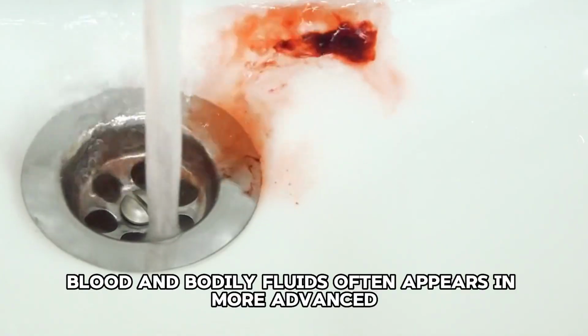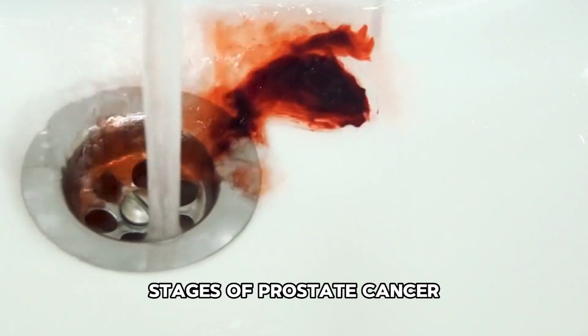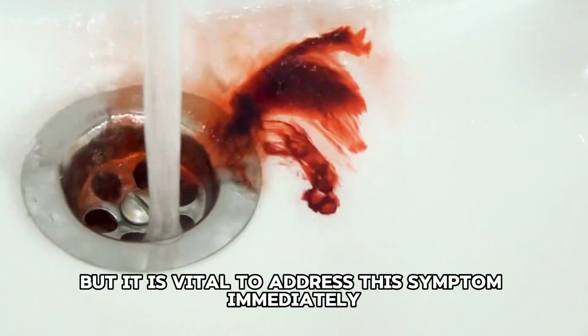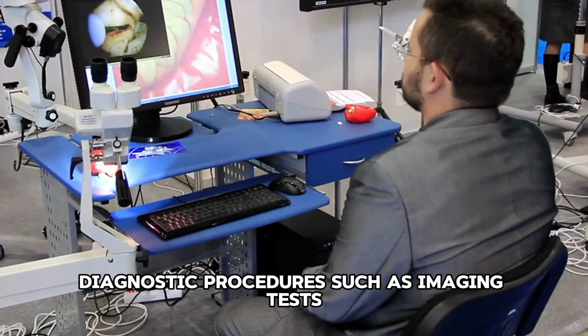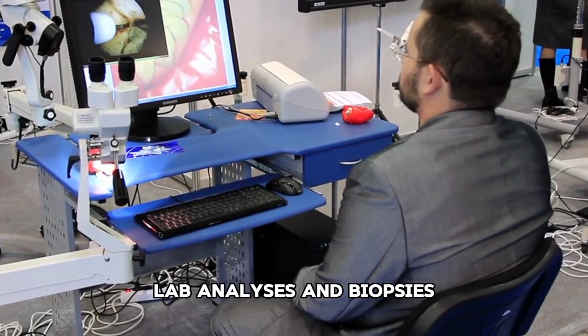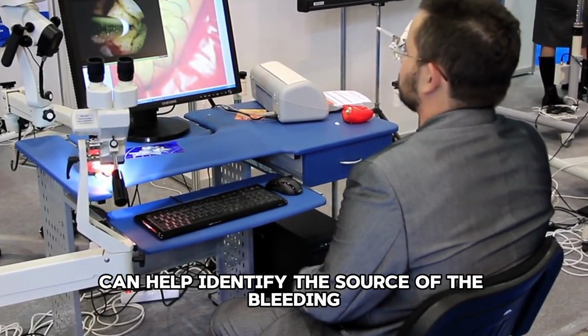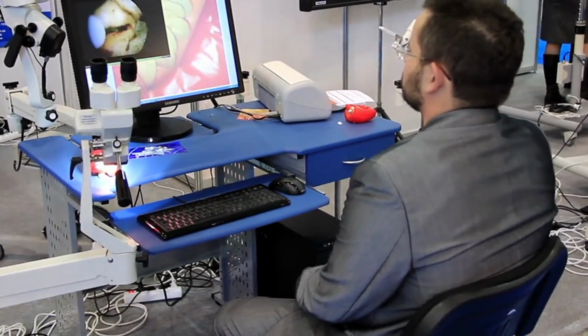Blood in bodily fluids often appears in more advanced stages of prostate cancer, but it is vital to address this symptom immediately, regardless of its cause. Diagnostic procedures such as imaging tests, lab analyses, and biopsies can help identify the source of the bleeding and determine the appropriate treatment.